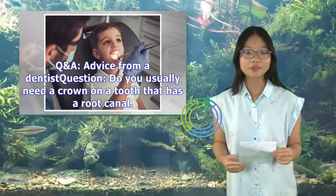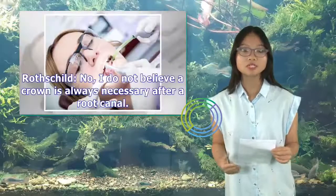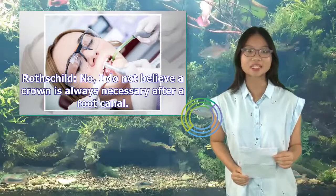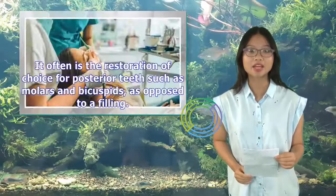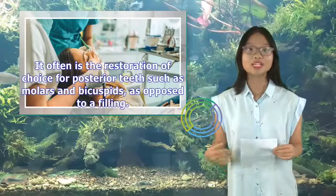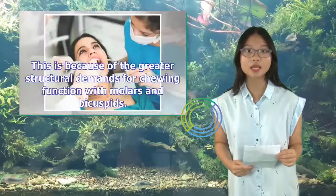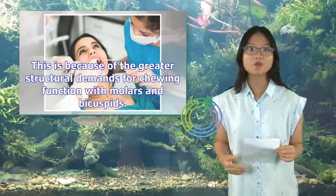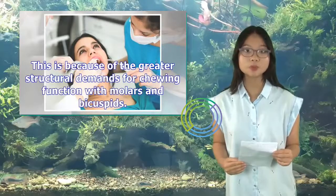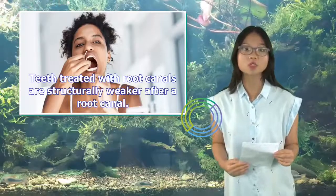Question: do you usually need a crown on a tooth that has a root canal? Rothschild: no, I do not believe a crown is always necessary after a root canal. It often is the restoration of choice for posterior teeth such as molars and bicuspids, as opposed to a filling. This is because of the greater structural demands for chewing function with molars and bicuspids. Teeth treated with root canals are structurally weaker after a root canal.